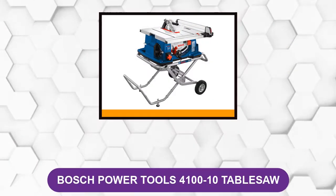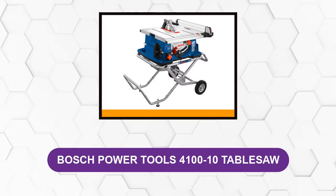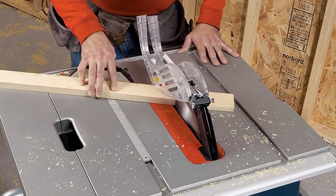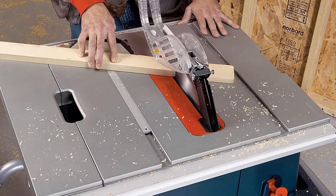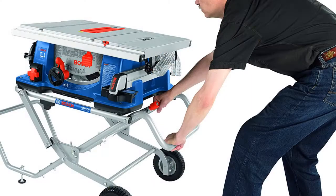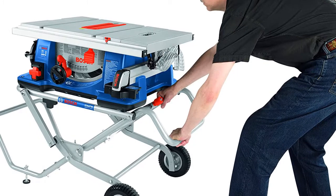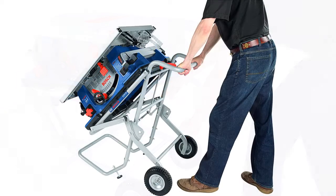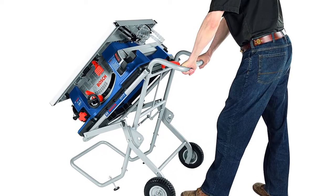At number 6, Bosch Power Tools 4110 Table Saw. If you find yourself needing to wheel your table saw around your workshop or job site, then this is the best option. This table saw has the gravity rise system, allowing you to pull the saw around your site. The automatic rising system levels the table saw to the right height when you're ready to cut your material. Also, it provides strong performance.